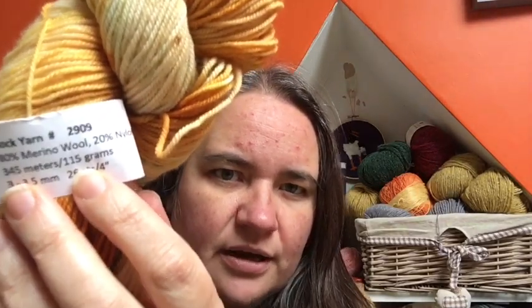And the yarn is from Lismore Sheep Farm. I'm not sure what the colourway is. It says lot 33 there, but then when you swish the label round, it says sock yarn number 2909, and it's 80% merino, 20% nylon. I think it's a sport weight yarn because there's 115 grams in this skein and it's 345 metres.